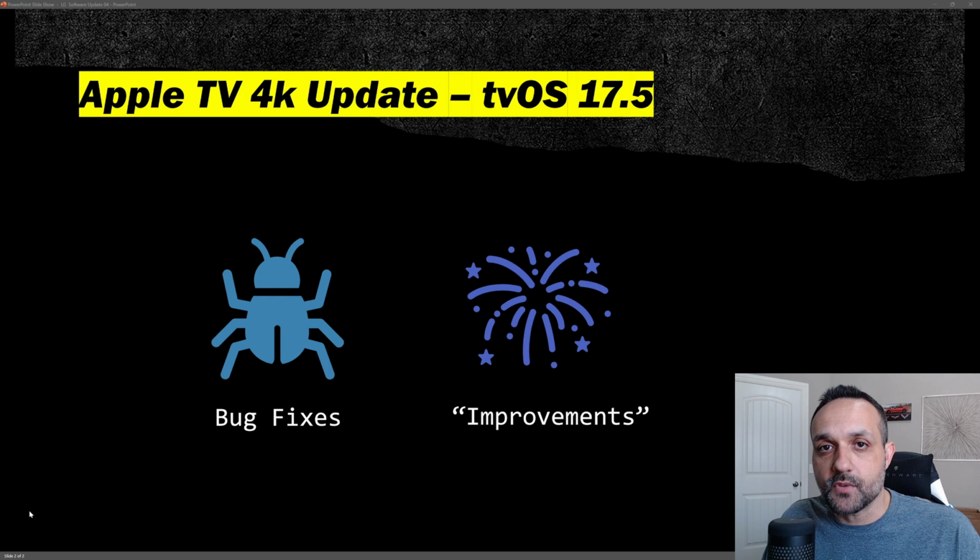So in my opinion, if you're somebody who has had no issues with 17.4, it's all good to stay there. But if you're somebody who encountered any kind of major features breaking or something really changed with your display and your Apple TV 4K and it's not working properly, I'd say it's worth the risk to update because maybe you'll get lucky and under the bug fixes category for this update, maybe that broken feature on yours will actually be fixed. So who knows? Give it a shot. But that's going to do it for this video.